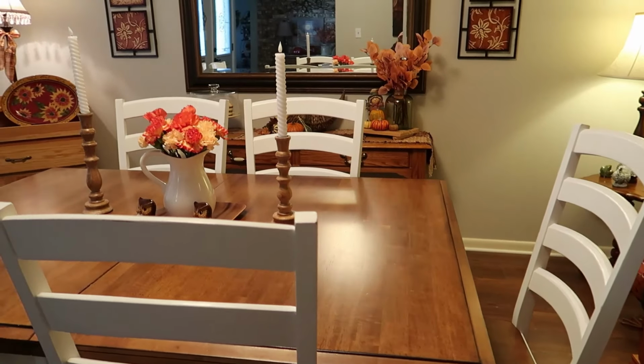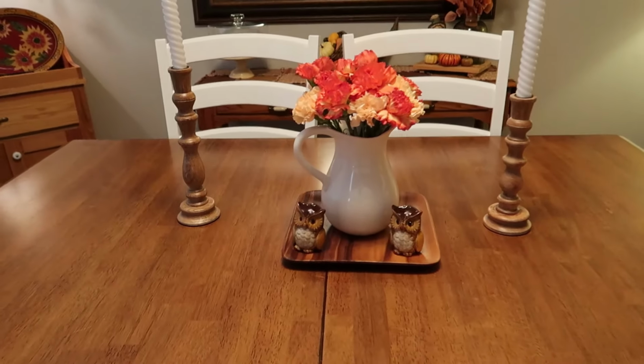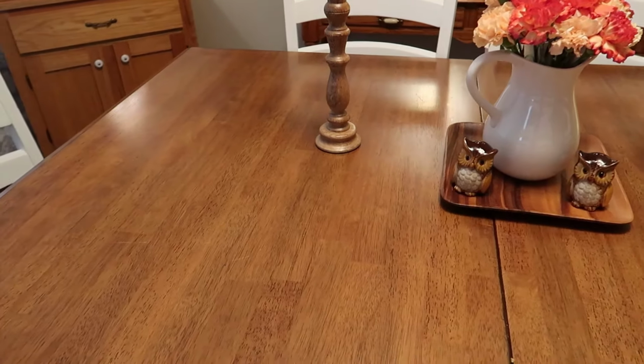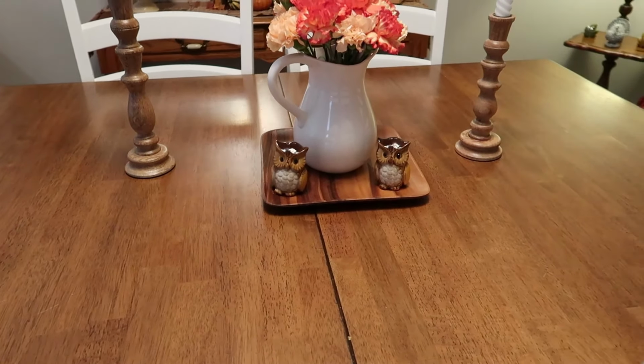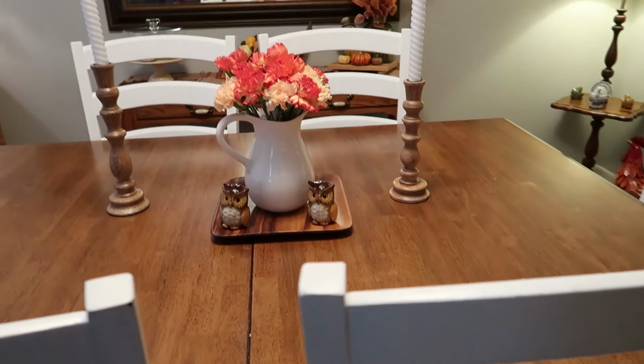I did have some green placemats here with some tan napkins, but the napkins are in the wash, so I went ahead and put the placemats away. But it was perfect. Let me tell you about these candles.